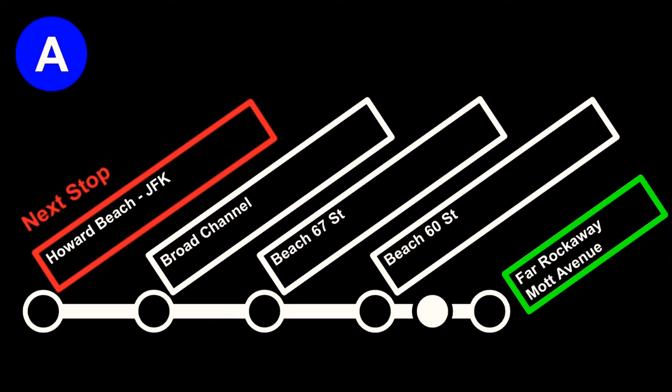This is a Far Rockaway-bound A train. The next stop is Howard Beach, JFK Airport. This is a Far Rockaway-bound A train. The next stop is Broad Channel. This is a Far Rockaway-bound A train. The next stop is Beach 67th Street.